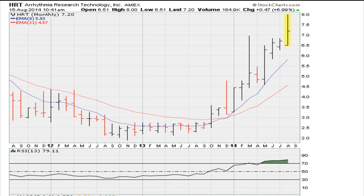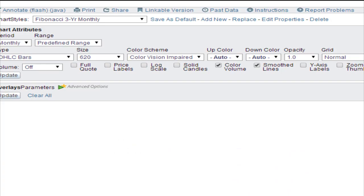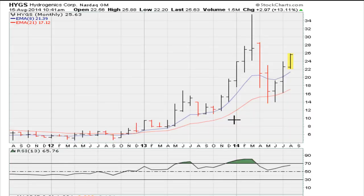Here's another one that's just beginning to move. So we go through the list here. Another one that's just beginning to move. Another one that had a nice run during this time period, breaking out from about 14 and going all the way to trading in the $34, $35 area, because the RSI held above 69.10 in that time frame. On the monthly, remember, these are monthly charts.